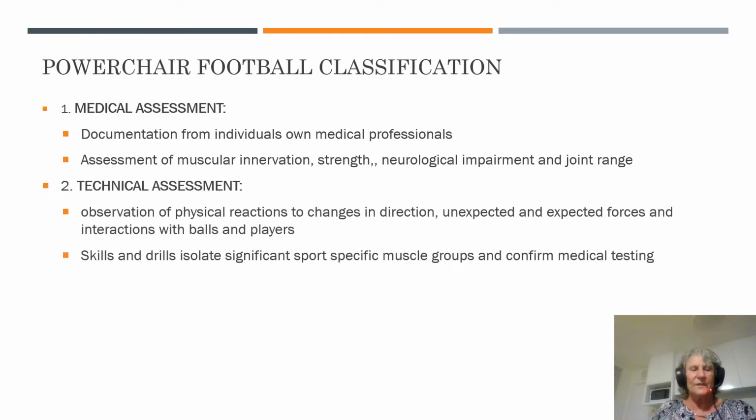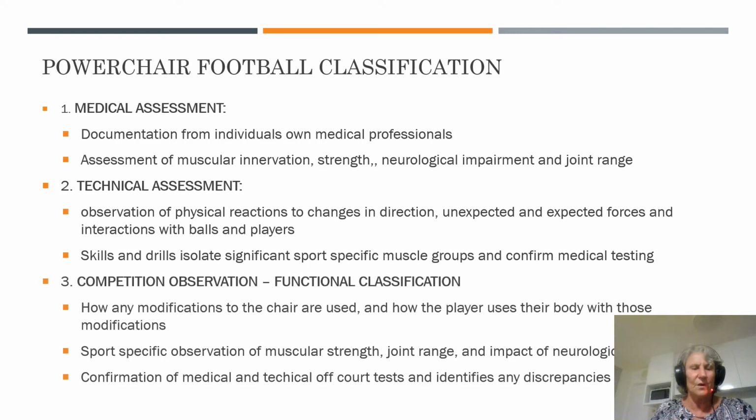The technical classifier and the medical classifier will both work through the chair, but then the technical classifier will take that athlete through a number of sport-specific drills and skills designed to confirm our medical testing. Once those two components are finished, we have a very good idea about where that athlete sits in the competition, but we confirm that by assessing that individual during competition.